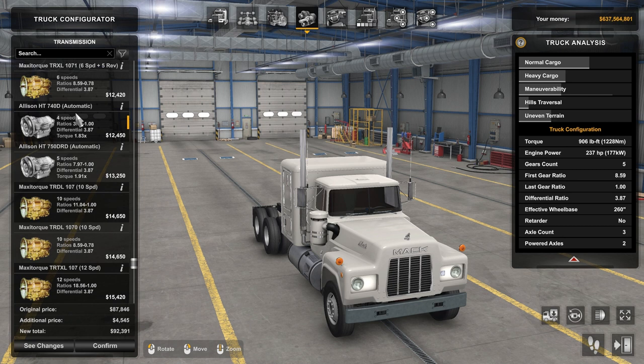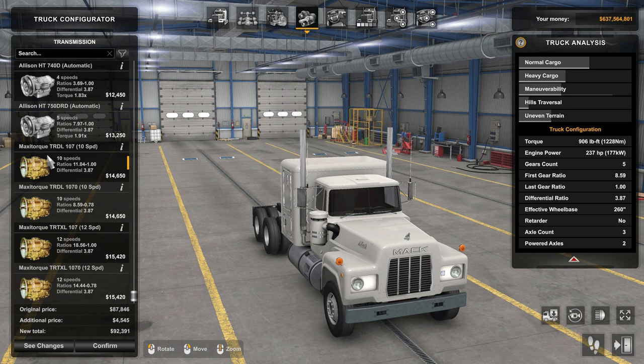I can't speak today. A 740D automatic. Yeah, that's what I'm trying to say. The next one is going to be an Allison transmission HT 75 DRD automatic. Then you have your Maxitorque TRDL 107 10-speed. You have another Maxitorque TRDL 1070.